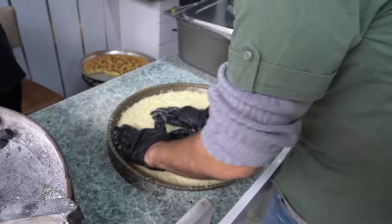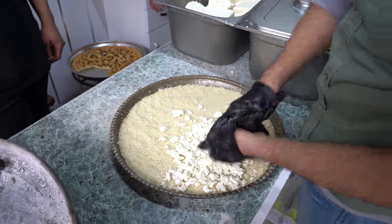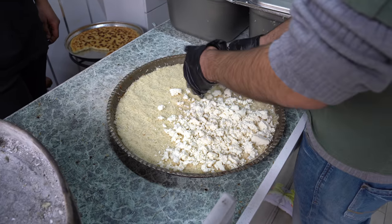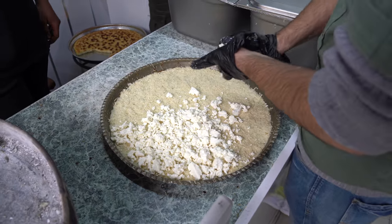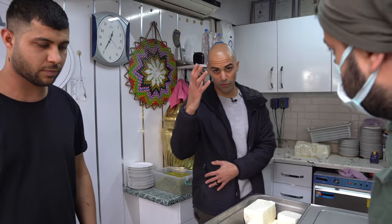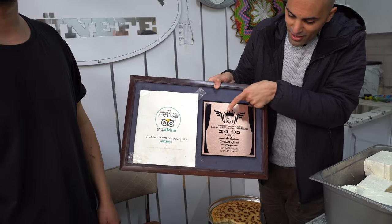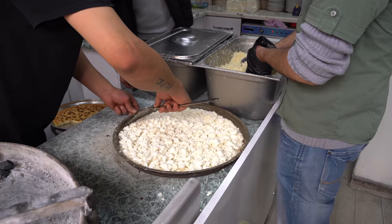Eski künefe. Evet, eski tarih künefe. Evet. All natural ingredients. It's a very old method. On charcoal, they use natural butter, cheese from Antakya, unsalted. They use water and sugar, so no syrup. Oh, look, this is the award that they won from TripAdvisor as the best künefe. Antakya successful künefe Çınaraltı.